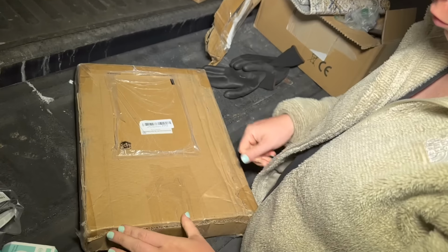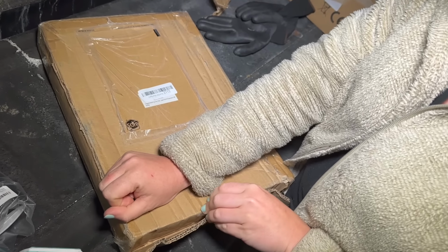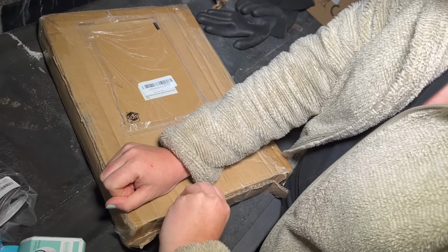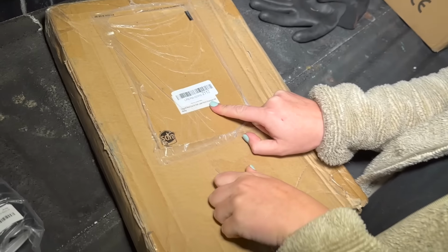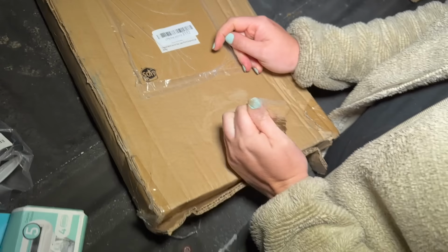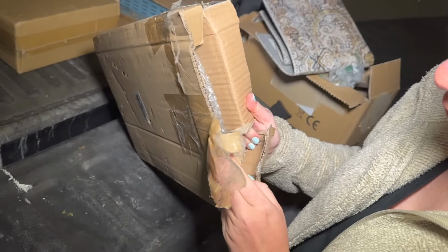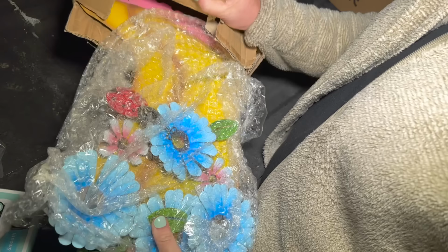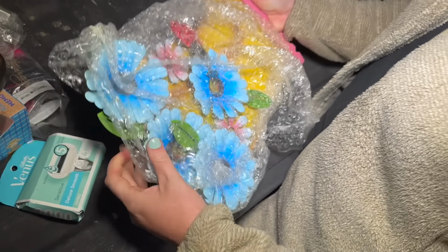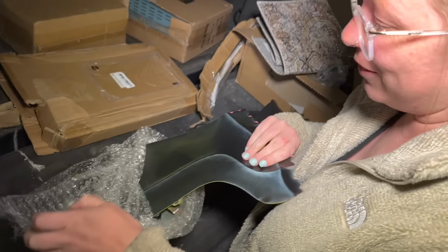I'm not really sure what this is. Something metal garden something porch ornament gift, it says on the sticker. So let's see what this porch ornament gift is. Oh, look at that. I see flowers. Oh my gosh, it's a rain boot. Oh, get out. That's cute.